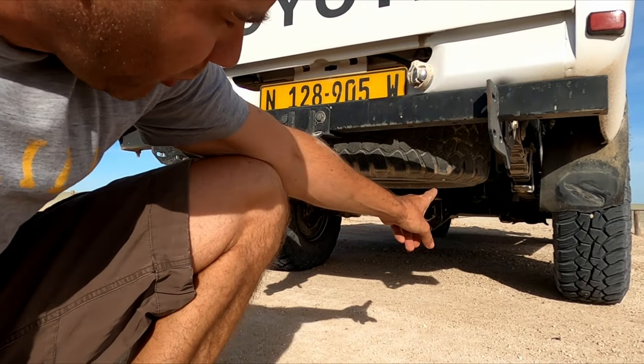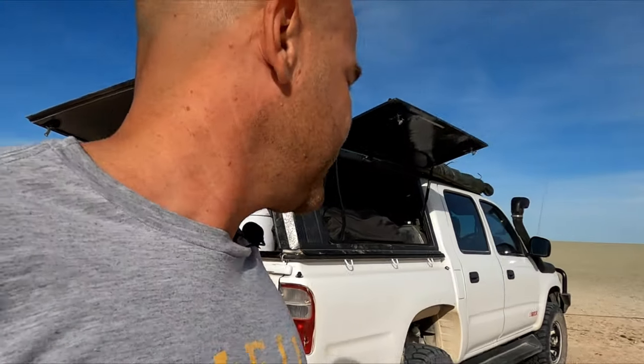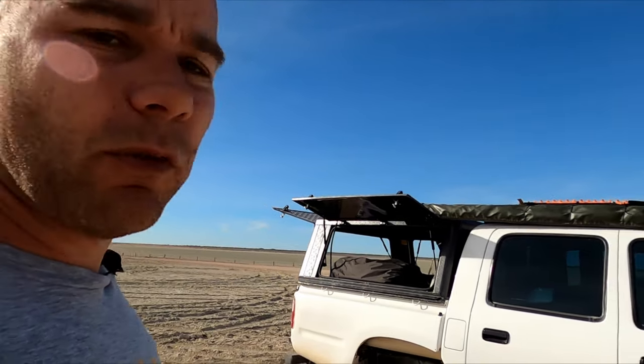I've got the Bilstein shocks all around. No suspension work yet. That will be the last. I will be doing the suspension, but that will be the last thing. The last modification that I do. Once I'm happy with everything, the shocks will come out, new suspension. I still haven't decided what I'm gonna do.